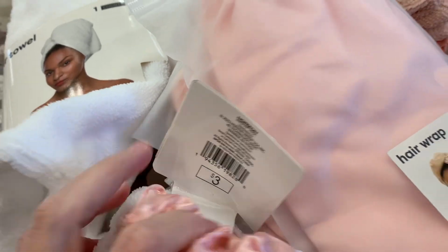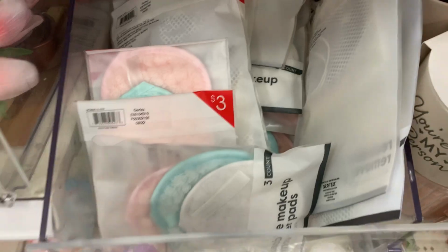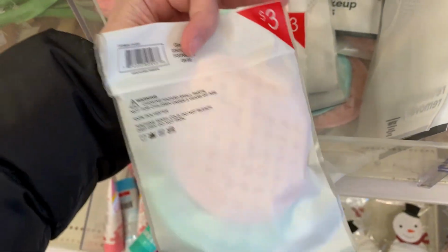Here's a set of 3 scrunchies or hair ties. All of these items are $3. Here's a set of 3 reusable makeup remover pads. These are made of microfiber fabric and come in pretty pastel colors.